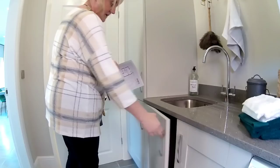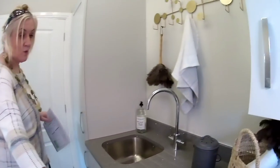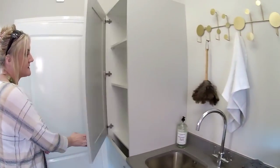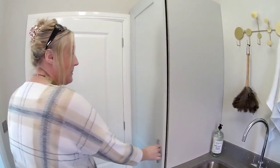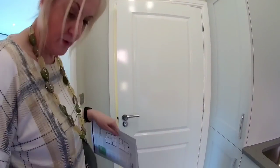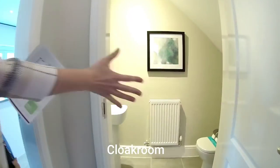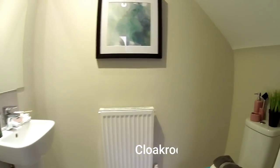You've got a sink in the utility. Again, there's a sticker there. There's a sticker on the washing machine. So they're all upgrades, as you'd expect. But a lovely big cupboard there for all your laundry bits and pieces, your dog bits. You could put a dog bed in here. You've got your downstairs cloakroom right there, so it's really convenient.